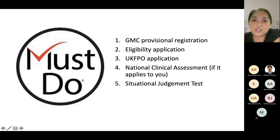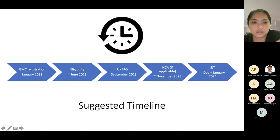The first step is GMC provisional registration. You will need to get this done ASAP. I will talk more about that later. Secondly, you have to do an eligibility application, because we are all international medical graduates, what we call IMGs. As the name suggests, you have to apply and see if you're eligible to apply for the UKFPO or not. Thirdly, you have to do your UKFPO application. And fourth, you might or might not have to sit for the National Clinical Assessment. Later, I will tell you the criteria for whether you have to sit for it. And last but not least is the Situational Judgment Test, SJT, as we call it.